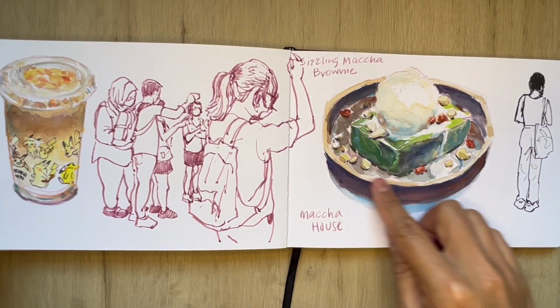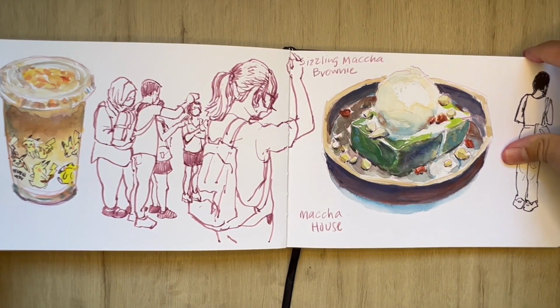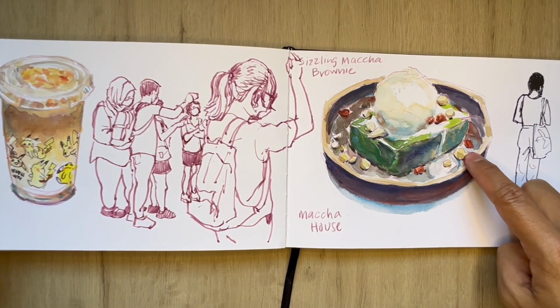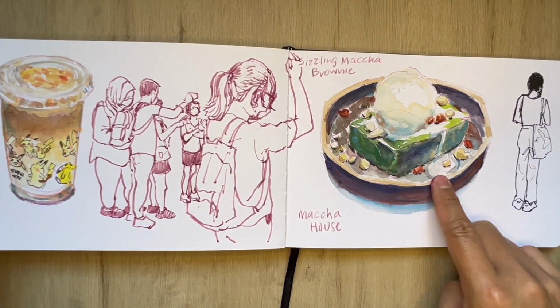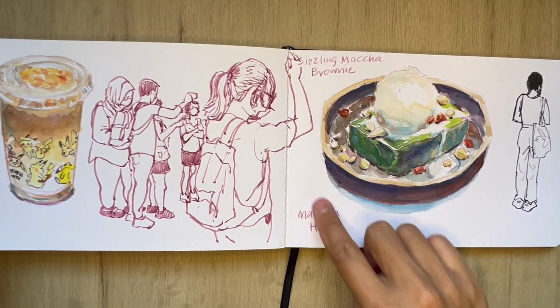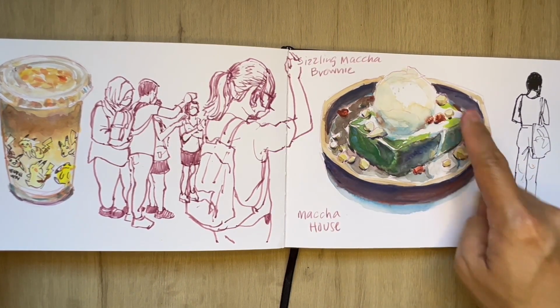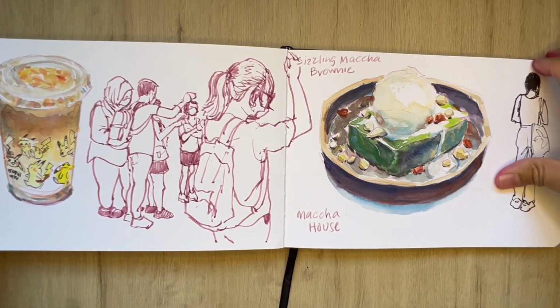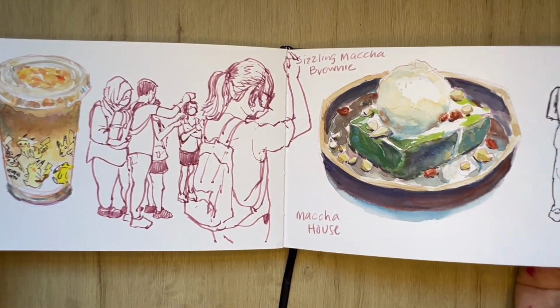And a sizzling matcha brownie with my friend. What I did was I did not pour the liquid on this yet because I didn't want it to melt. So I finished the sketch, then I poured the liquid and I saw it sizzling. But by then, hey, you know what? It was not hot anymore.